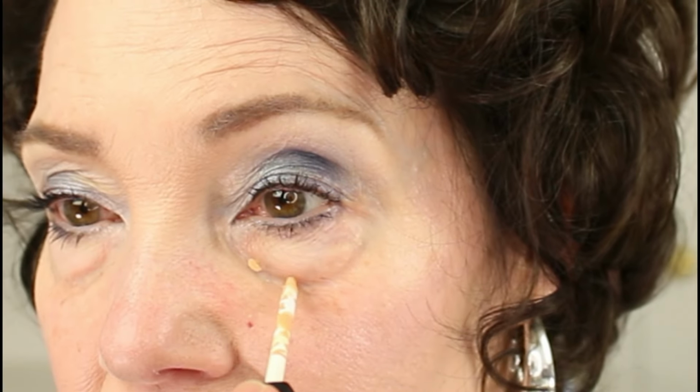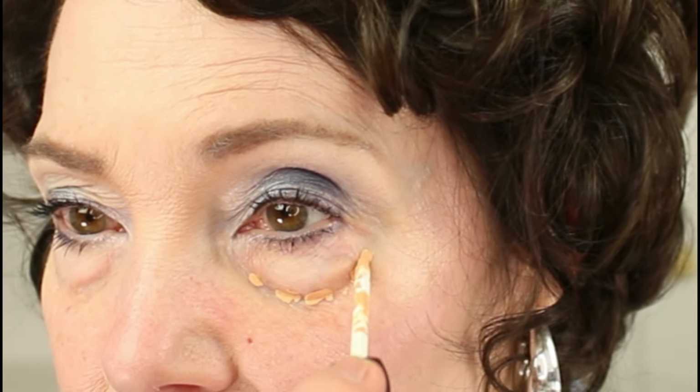Let's go ahead and check it out. Since this NARS concealer has a very thin applicator, I can very precisely apply it. And this definitely has a deeper peach cast to it, very similar to the e.l.f.